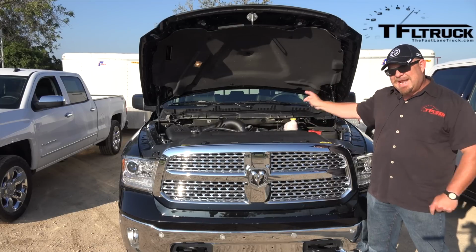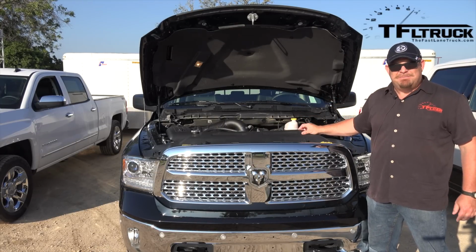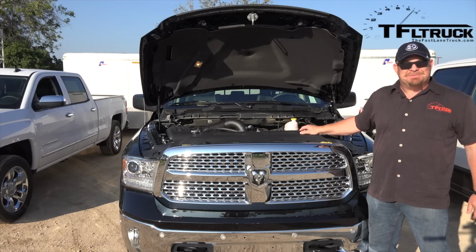This is the Ram, baby, and it has a Hemi. 395 horsepower, 407 pound-feet of torque, and it's a 5.7 liter Hemi V8. This baby's hooked up to an 8-speed automatic transmission.